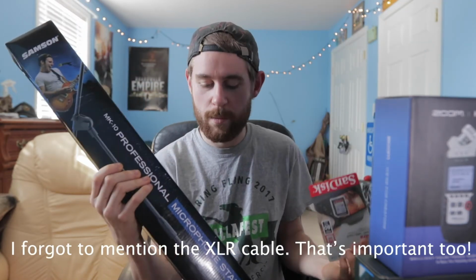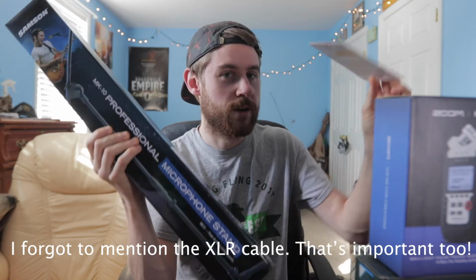This is the cheapest stand I could find on B&H. I really didn't need anything. I didn't need like a carbon fiber stand. I really just needed something that will hold up the microphone. That's all. This and the SD card were probably the cheapest items that I ordered in this little setup here.